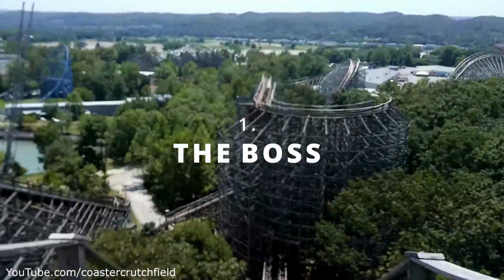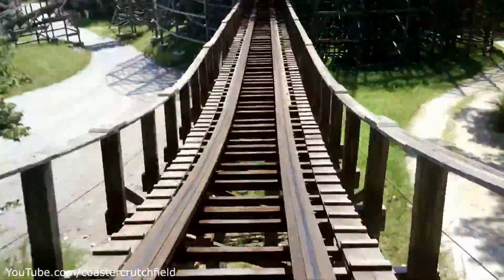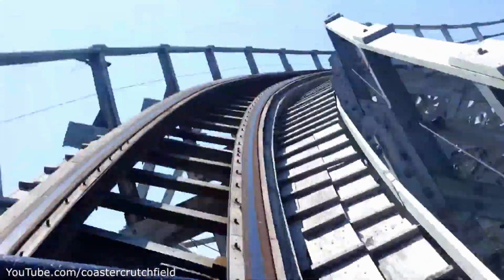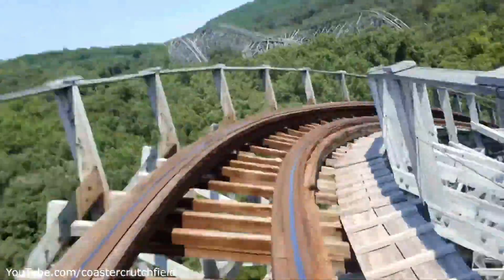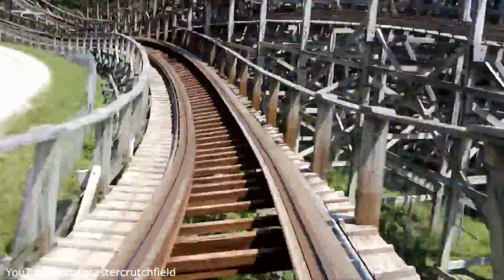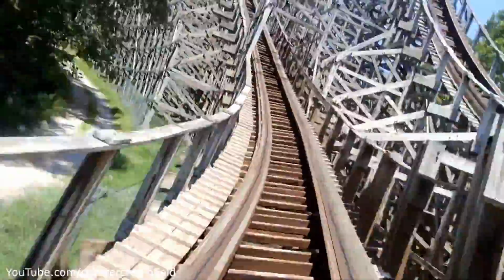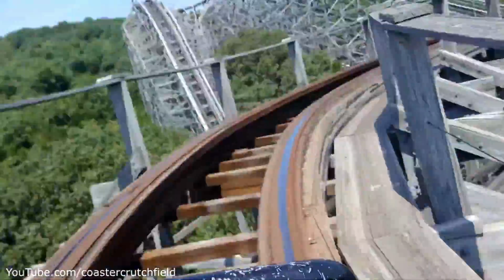And number 1 is the Boss, which should be obvious given that it's the only one left. I don't love the Boss, but I like it a lot. It is brutally rough and certainly not for the faint of heart, but the airtime moments in the back row are unmatched in the park, and the speed through most of the ride is an awesome feeling. While it does absolutely shine much brighter in the first half, the second half is still pretty solid. Honestly though, it barely matters because of how awesome the first 10 seconds after the drop are.